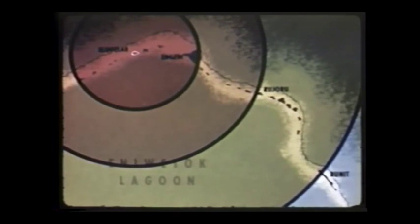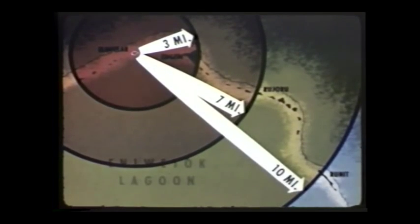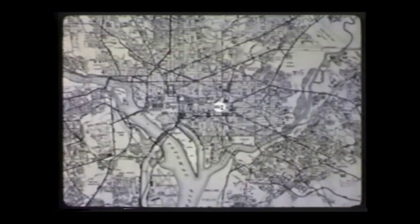Without getting into the areas of target evaluation or secondary effects, it can be safely assumed that there was complete annihilation within a radius of 3 miles, or out to and including all of Enjebi, that there was severe to moderate damage out to 7 miles or down to Ruby, and that light damage extended as far as 10 miles or down to Runit.